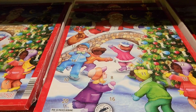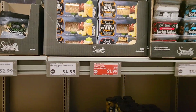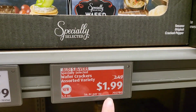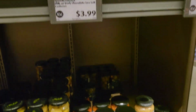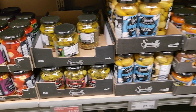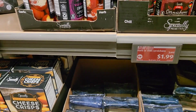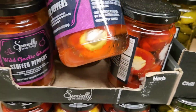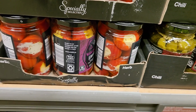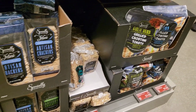Okay, hold on, guys. Have you seen the charcuterie shop at Aldi's? Like, wafer crackers, $1.99. Sea salt cashews. Like, they really have everything to make a really nice charcuterie board. Pickles. Oh, look at this. Stuffed peppers with garlic cheese. Doesn't that look amazing? $1.99. Look, guys.